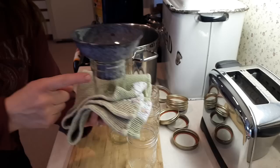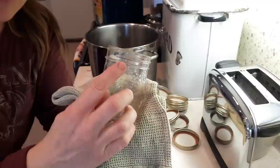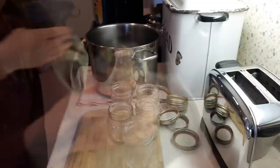Next, I'm gonna fill these jars. I'm gonna use my canning funnel so I don't make a mess. And I want to fill these to a 1/4 inch headspace. If you don't have a tool to measure the headspace, these rings on the jars here, the bottom one indicates 1 inch headspace, the middle one 1/2 inch, and the top one indicates a 1/4 inch headspace. So you want to fill that quite high.